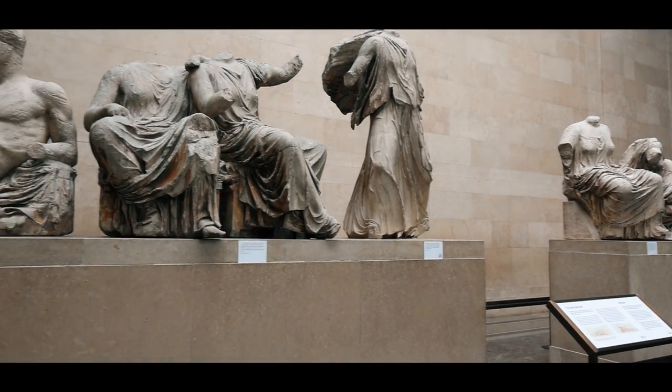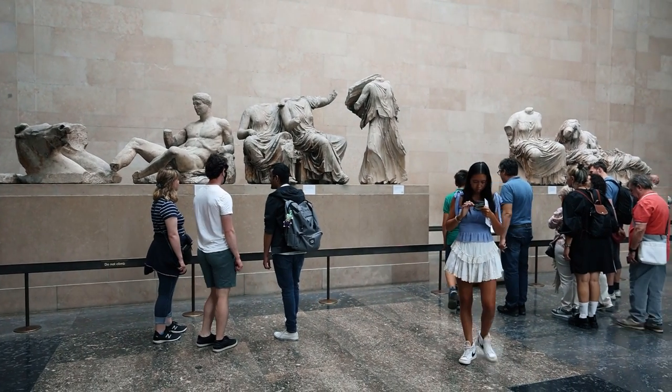Really, really cool. These are all the gods and goddesses that were on the east side, or east pediment, of the Parthenon. You can see it. It was part of the architecture and the design, and we were there. I've seen it in person, and to see this here in the museum here in London, it's pretty cool. That used to be over there in Greece, in Athens, on the Parthenon.